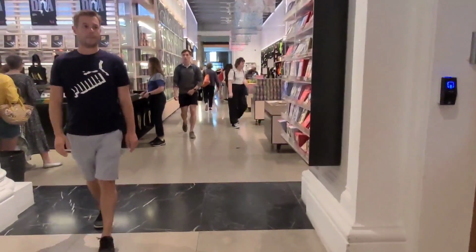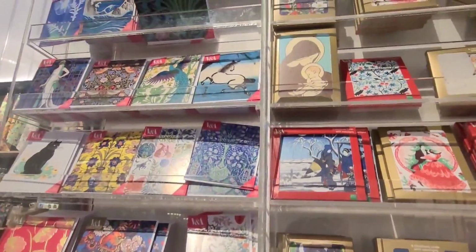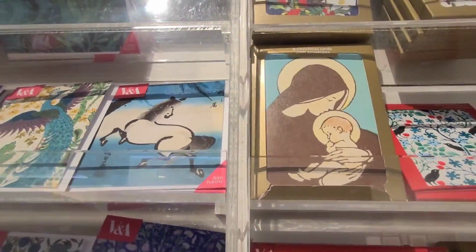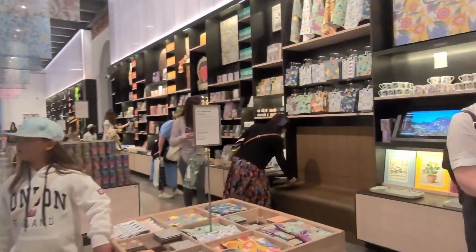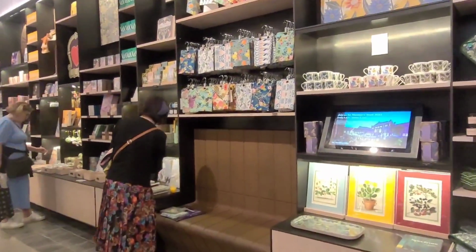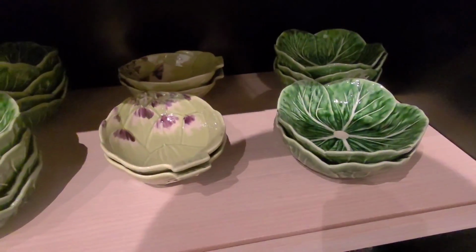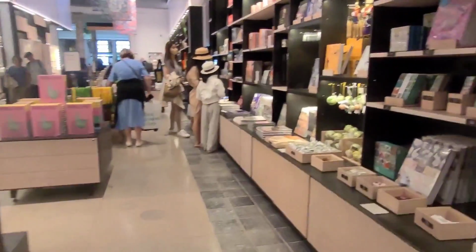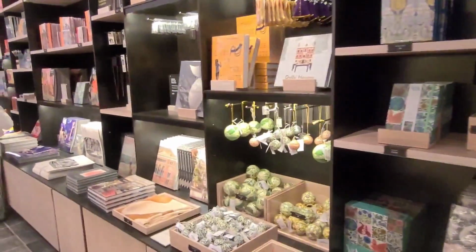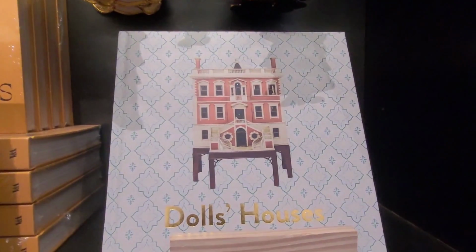And where else haven't we been? More cards that you can buy here for Christmas. Oh, I love that Mary one. I'm getting ideas already. Always come to the London gift shops for Christmas as well, because they always do baubles, of which I can see some. Oh, look at these, the glaze on them. Here they are, here's some baubles.